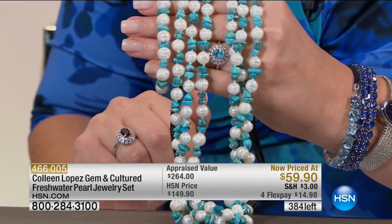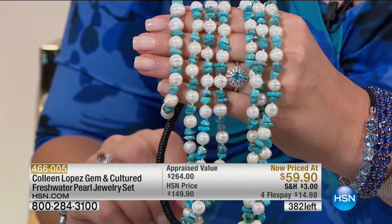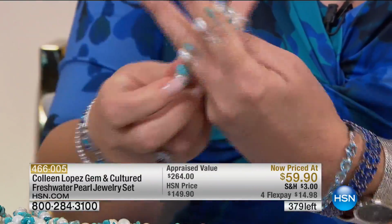And then again, you get a little bracelet also included. So you can throw your bracelet on. That also is just going to add to a stack of bracelets you already have on your wrist. Here, I'll just throw it into my stack here so you can see. You can add that to whatever else you might be wearing.